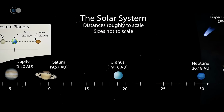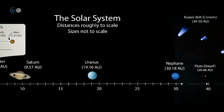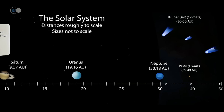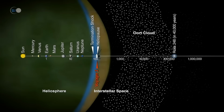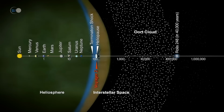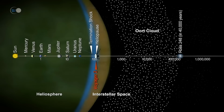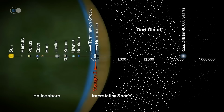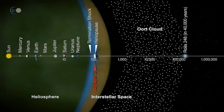On this scale, Jupiter would be 5 meters or 16 feet from the Sun, Neptune 30 meters or 98 feet, and Pluto would float at around 40 meters or 130 feet, with a Kuiper belt stretching between 30 and 55 meters, or between 98 and 180 feet from our miniature star. However, even on this scale, we would not yet have reached the outer reaches of the solar system. The Oort cloud would mark the outer limit, extending to around 100 kilometers or 62 miles from our miniature Sun.